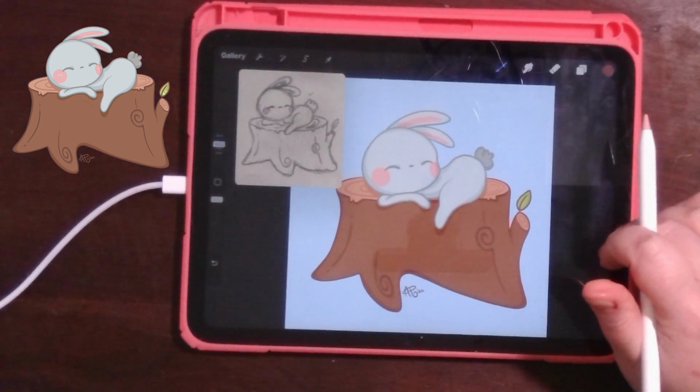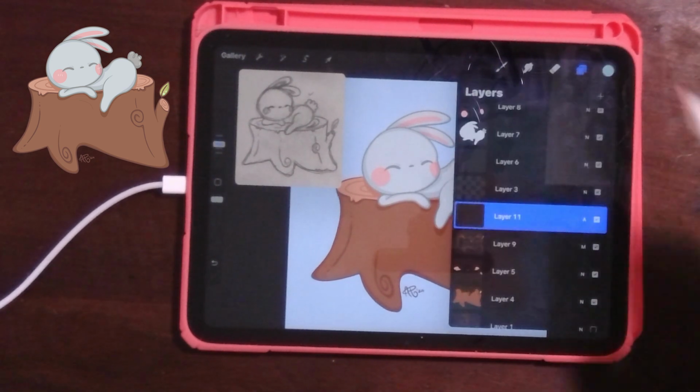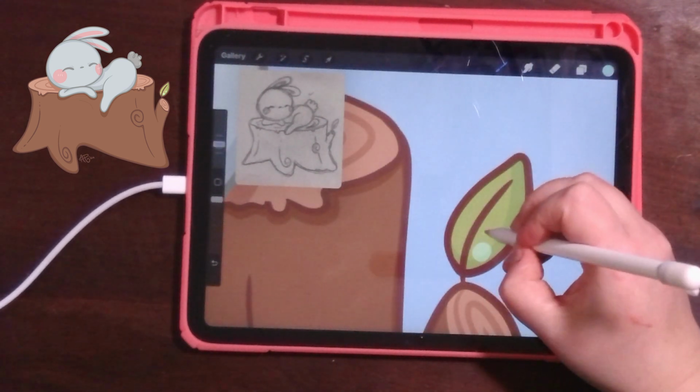But we're finishing it up here, and that is the bunny on the stump. I think it turned out pretty cute despite all of my issues.